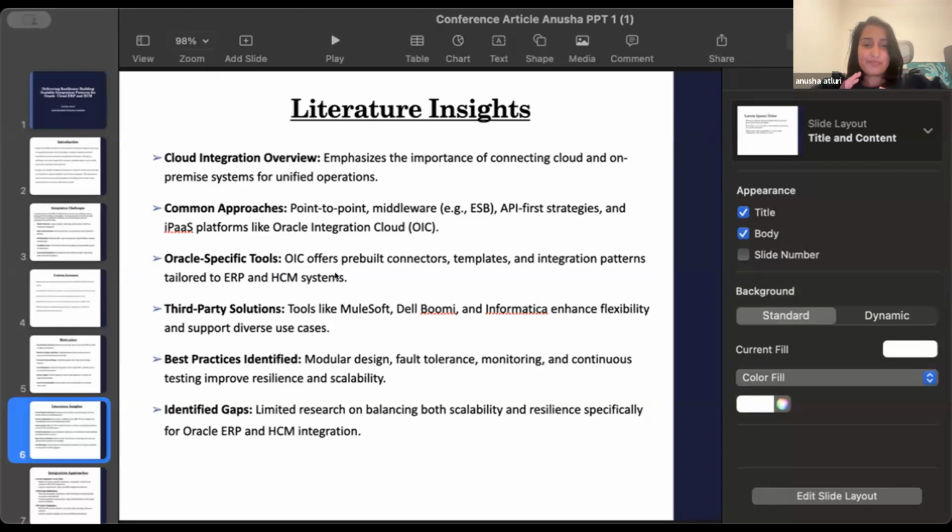So we need to balance both scalability and resilience specific to these platforms, which are Oracle ERP and HCM integrations.